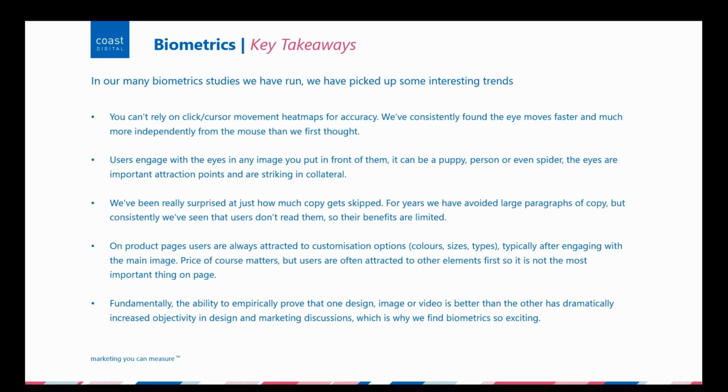And then on that note, I suppose product pages, we've done quite a bit of e-commerce testing, and what we've noticed is that after engaging with the big picture of the product, people always go to that interactive element, whether it's changing the color of the product, changing its size, what type of product it might be. People always spend a lot of time there and they focus on it really quickly. And the price, while you think it would be important, actually doesn't often come up. It's normally 4th or 5th in terms of the order in which people engage with the page. And I find that really interesting that it's not necessarily the most important thing to users when they're browsing. So it doesn't necessarily always deserve a large, prominent piece of the real estate on a page.